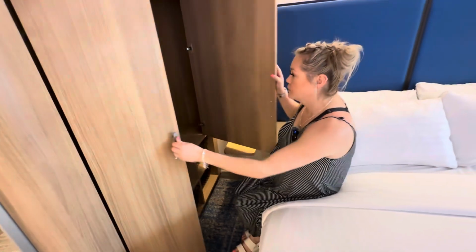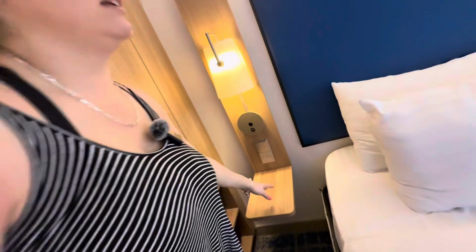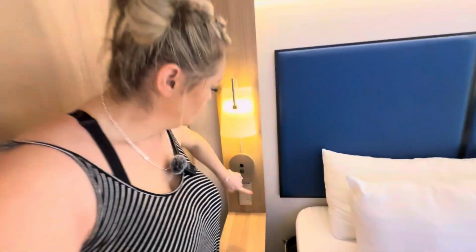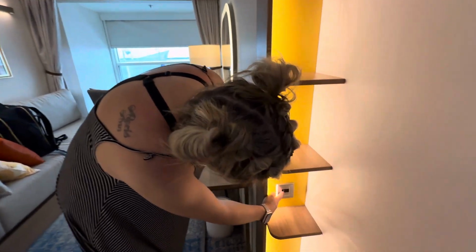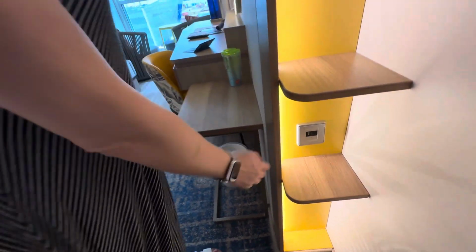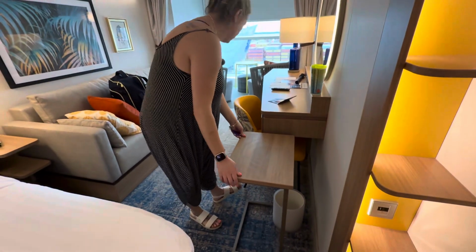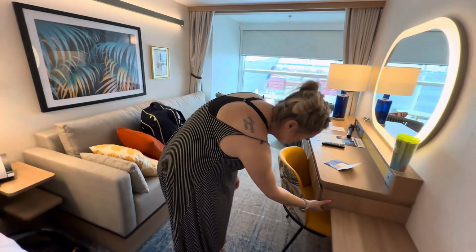Another cool thing that I really like is you have one of these on each side of the bed that has a plug-in, a USB, and your light switch here. And it's on both sides. You got some more shelving here for other things, and a USB and a USB-C charger here. That's cool. You got this little table here that will move wherever you want it to. So if you want to pull it up against the couch to use, you can do that.